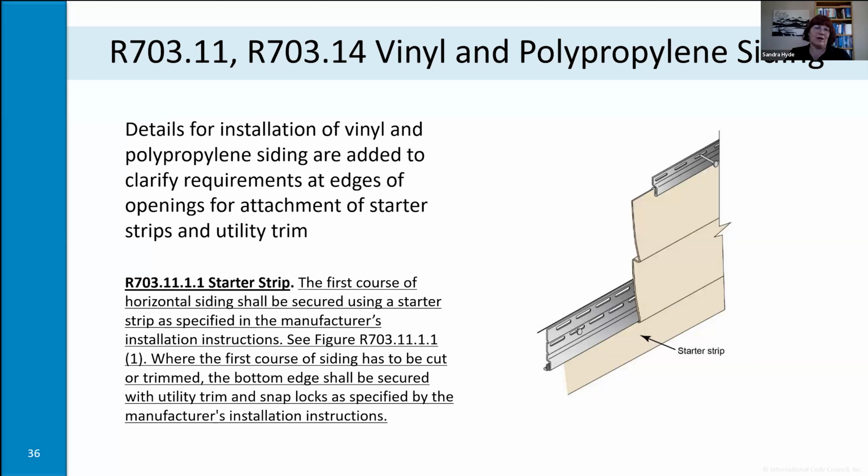We have so many different types of water resistant barrier now and siding that for some of them, the manufacturer will say, do not use our water resistant barrier with this type of siding. So the manufacturer is aware of instances where things don't work well together, and they will actually state that in both their requirements and then their installation instructions.